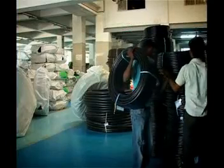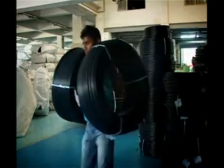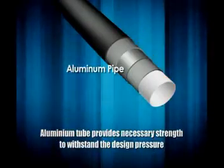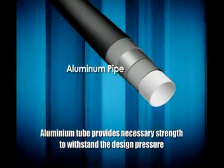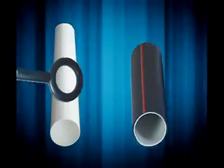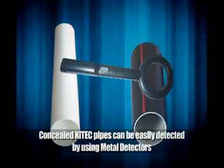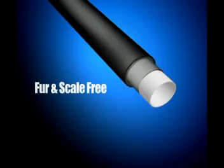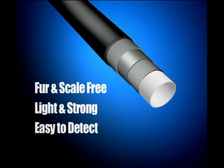KiTEC pipes are light as compared to conventional metal pipes. The aluminium tube provides necessary strength to withstand the design pressure. Unlike plastic pipes, concealed KiTEC pipe can be easily detected by using metal detectors. Fur and scale free, light and strong, easy to detect.